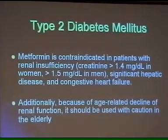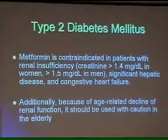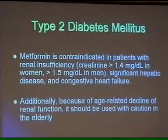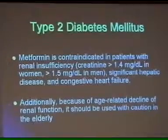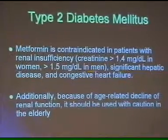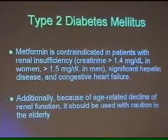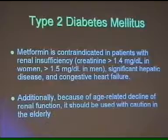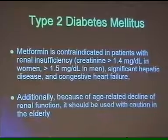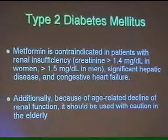Whichever patient we start metformin, it is obligatory that we should be looking at the renal functions, as we see the liver function in a patient whom we have started the sulfonylurea. But for metformin, it becomes even more important because there are certain contraindications which are given, and if the creatinine is greater than 1.4 milligram per deciliter, or 1.5 milligram in males, or there is a significant hepatic disease, or the patient has significant congestive cardiac failure, try to avoid metformin in those individuals.